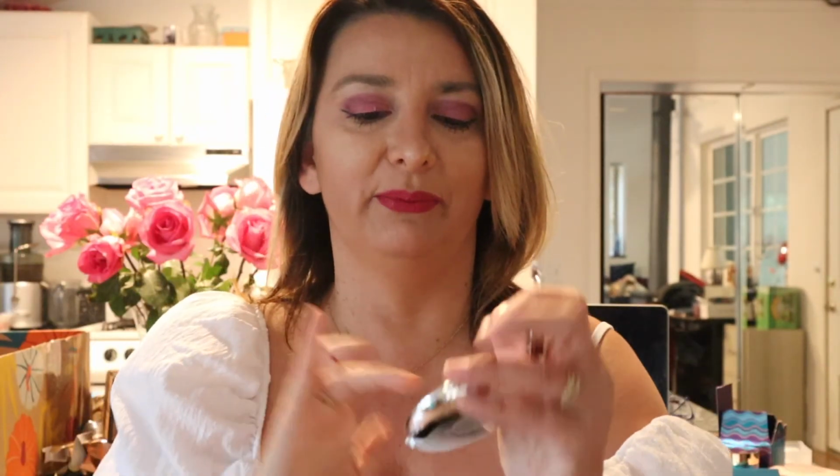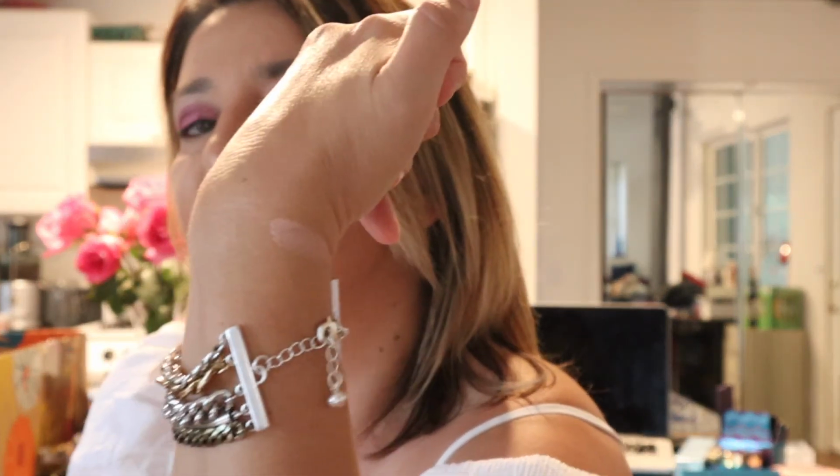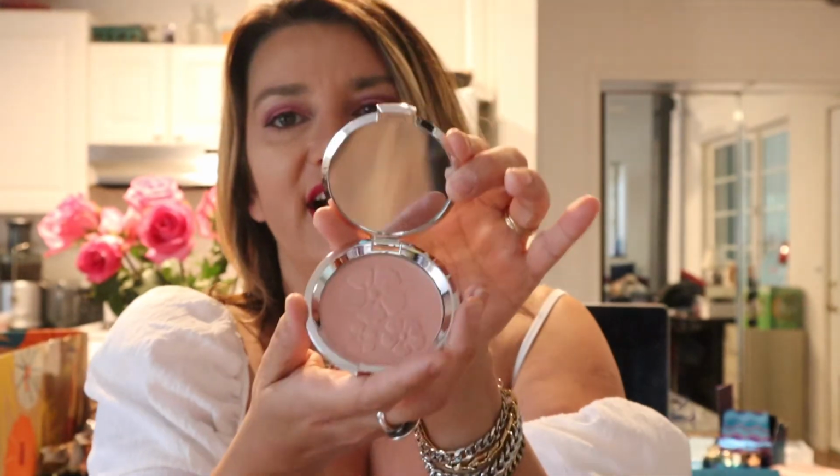Let me try that really quick because I love Becca products. Becca has the best highlighters. Oh my God, it's so pretty. This is how it looks. Let's show you. I don't know if you guys see it. So pretty. And I love, love the mirror, and the packaging is gorgeous. So this is the Rose Quartz Shimmering Highlighter from Becca. I also got it as an add-on, and I'm gonna use it because I love the other one, which is the champagne one from Becca. Becca has the best highlighters out there, guys.